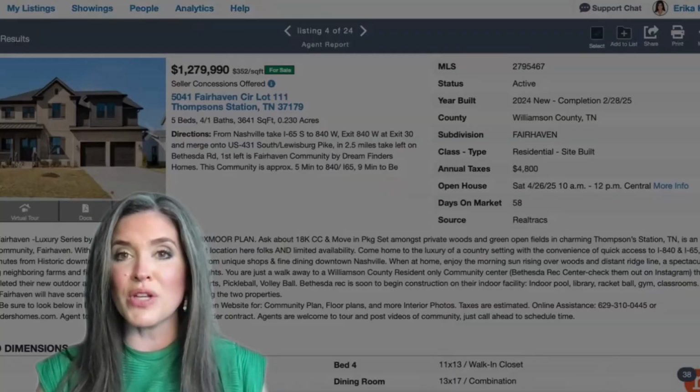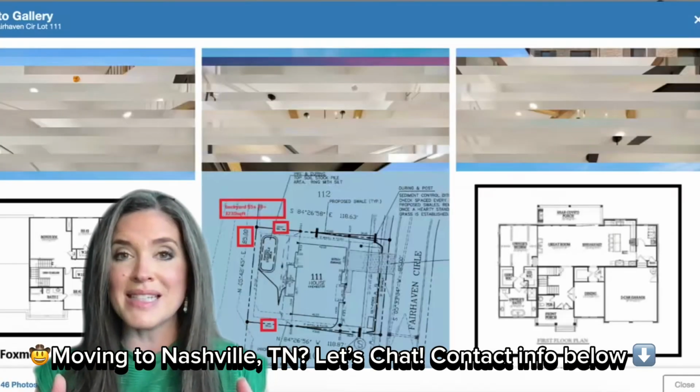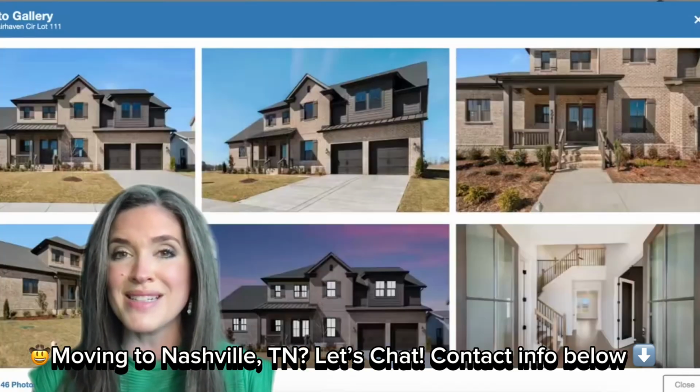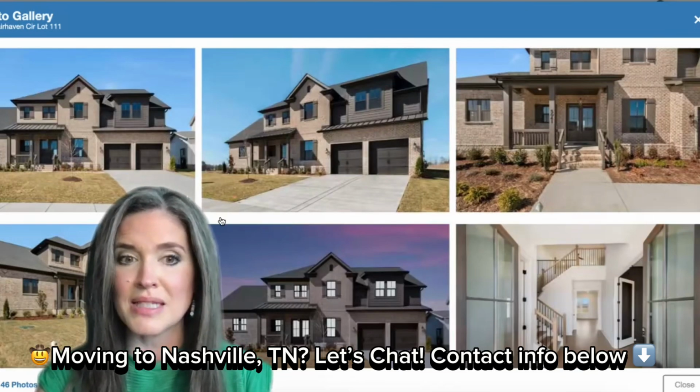Now you'll notice where the neighborhood was. It was very secluded around it. And that's because this neighborhood is surrounded by 26 acres of green space. And that's one of the things that also sets this neighborhood apart.